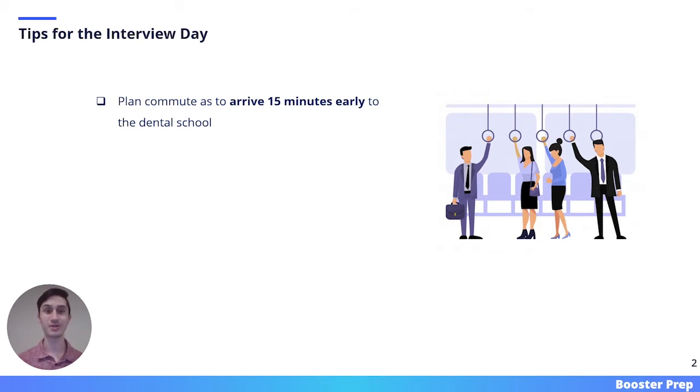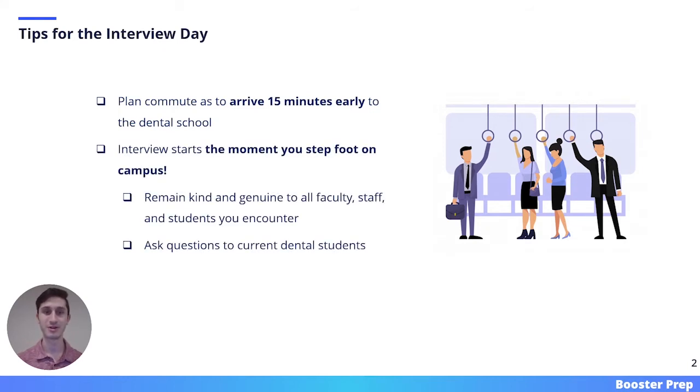I recommend planning your commute as to arrive 15 minutes early to the dental school. This will give you some time to compose yourself and get mentally prepared. Also know that the interview starts the moment you step foot on campus. This means that you should remain kind and genuine to all faculty, staff, and students you encounter.